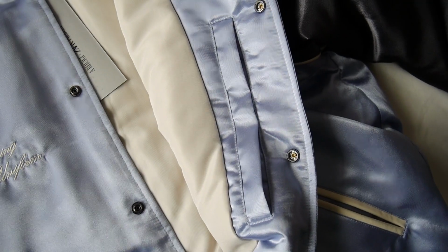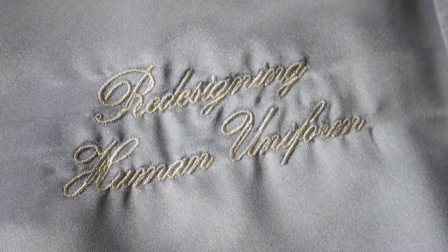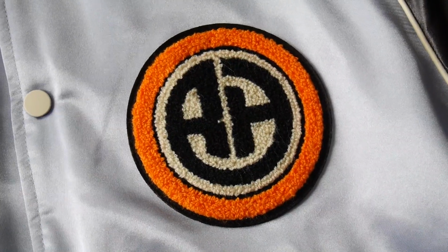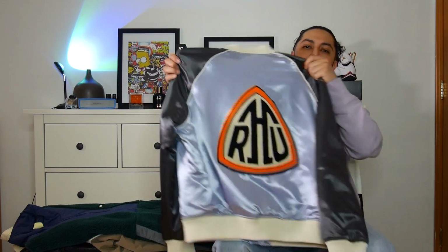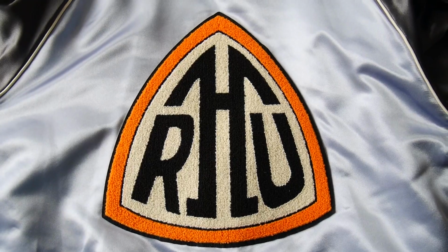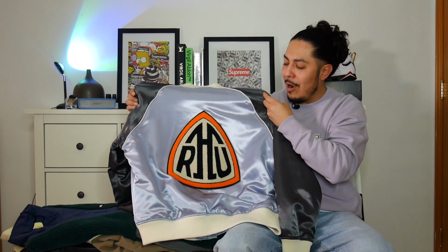A lot of details on this jacket. It has an inner pocket inside as well, which I love. It has these, I guess, faux leather openings in the pockets, which is really cool. These cream accents all over the jacket give it this amazing pop. The embroidery and the Chanel patch on the front is amazing, and it has this Chanel patch on the side as well, which is pretty cool. And the biggest patch in the back is this large RHU Chanel patch. Really cool, to be honest. Like I said, it reminds me of that Maybach logo with that RHU right there.